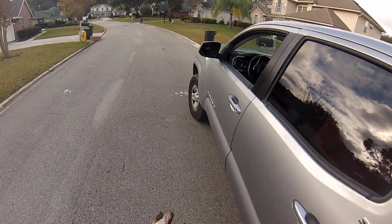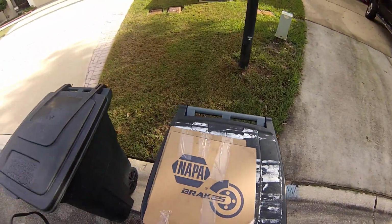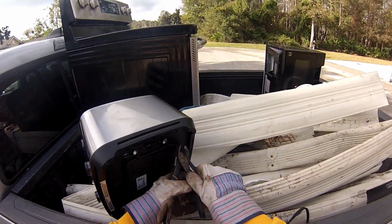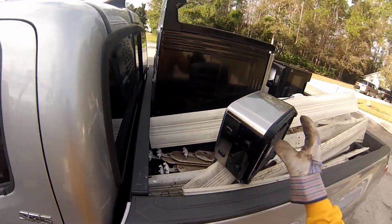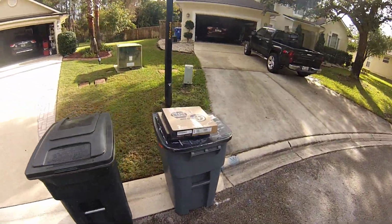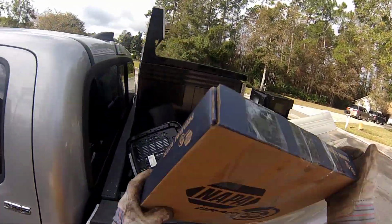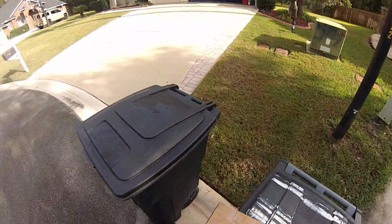I think that'll keep you from blowing out. Hello, toaster. Come on with me. I'm going to check those boxes. See what's in there. That said, Napa brake parts. Must be old brake pads inside of the box. Oh, they're very heavy. Yes, I'm going to go with the guess that the old brake pads are in there, given how heavy they are.